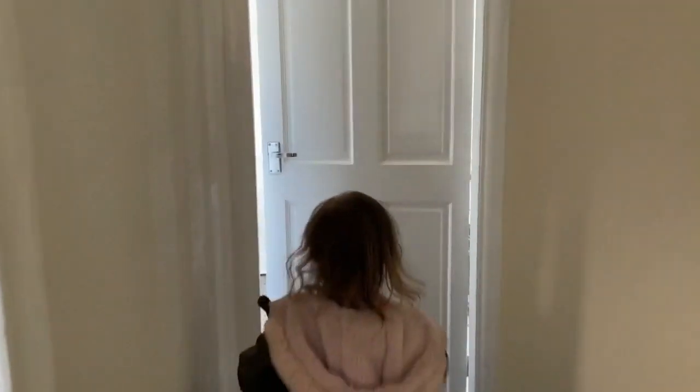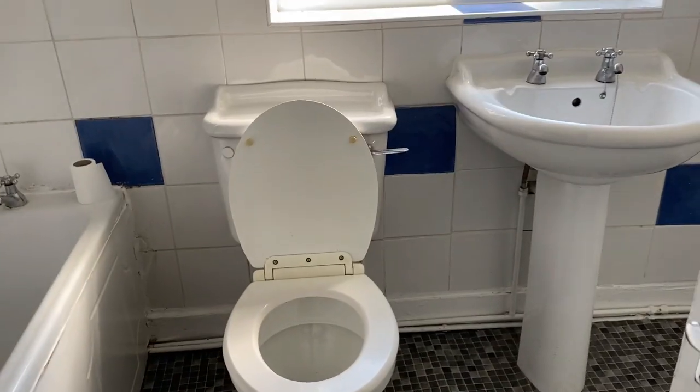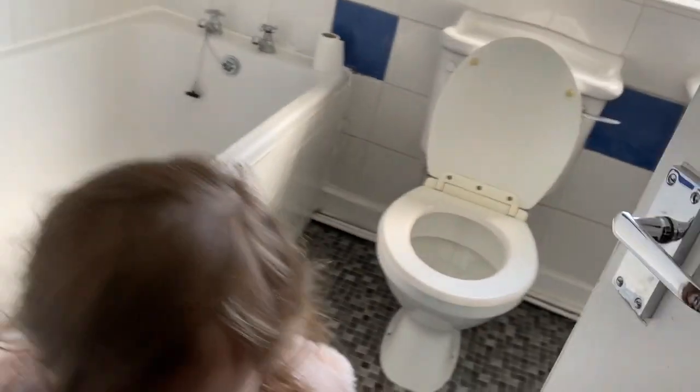So that's our bathroom. That's our new bath. Yeah. New bath, toilet. Bath and toilet.